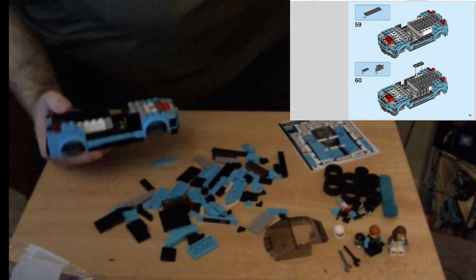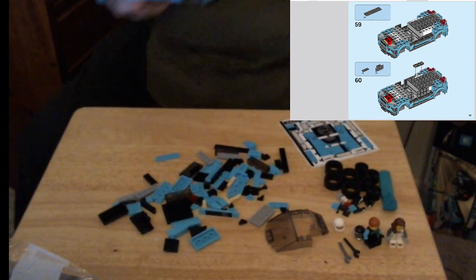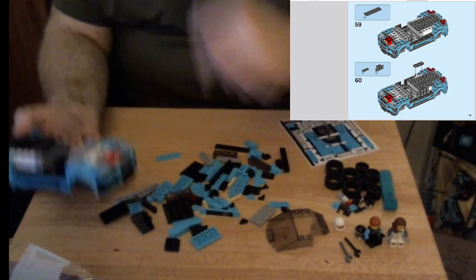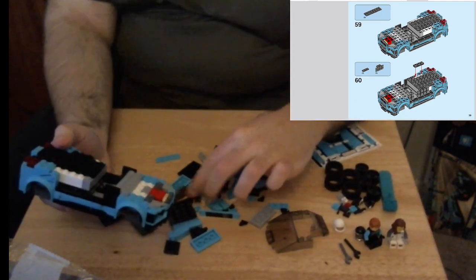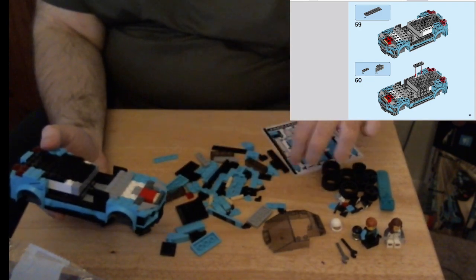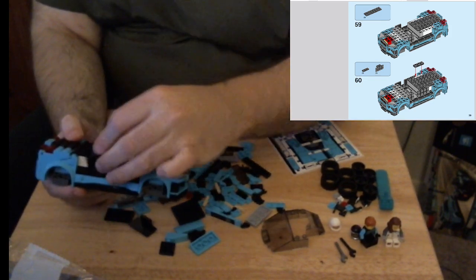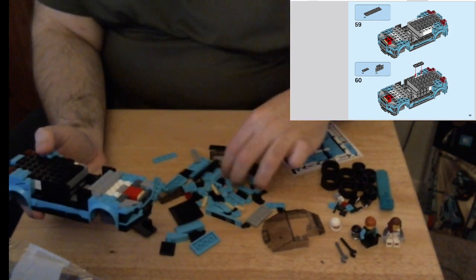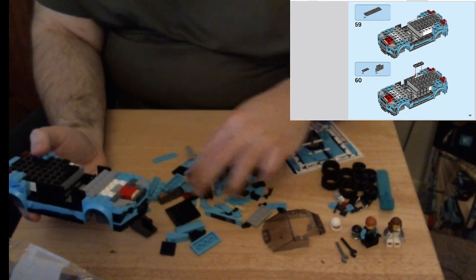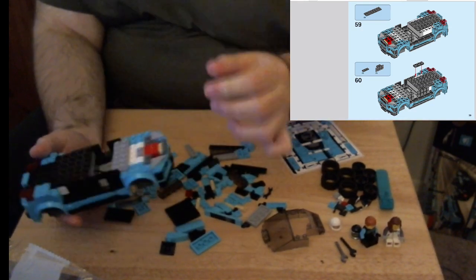Okay, what's going on here? Okay. Let me see if I can get a little closer to my screen so I don't have to strain my eyes as much. So we got these big side brackets now.